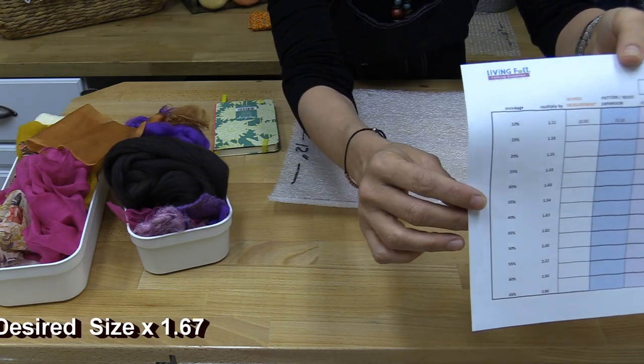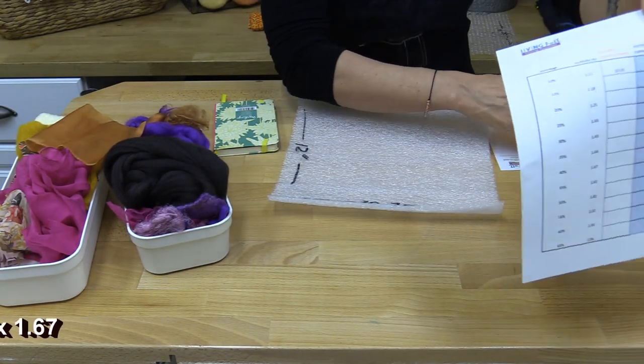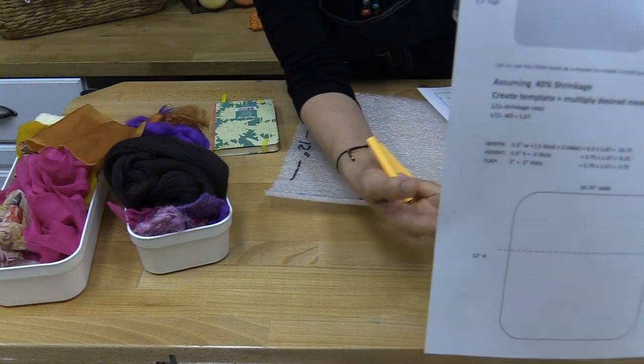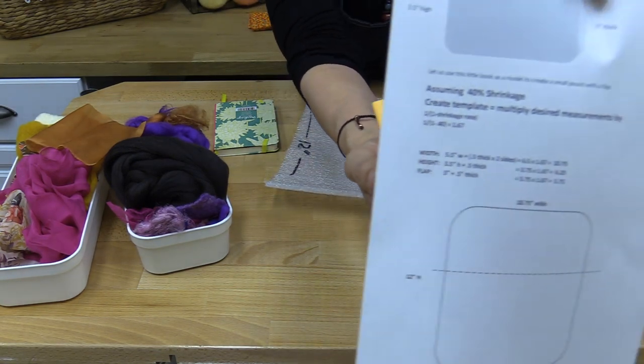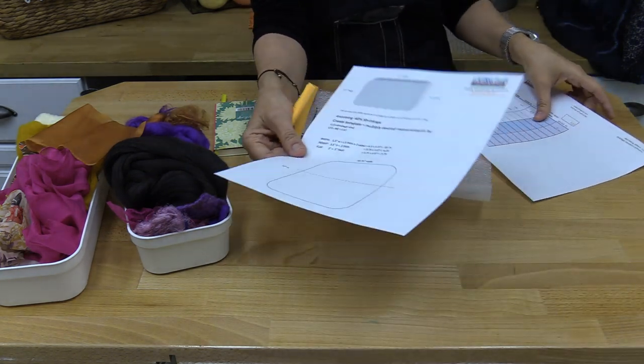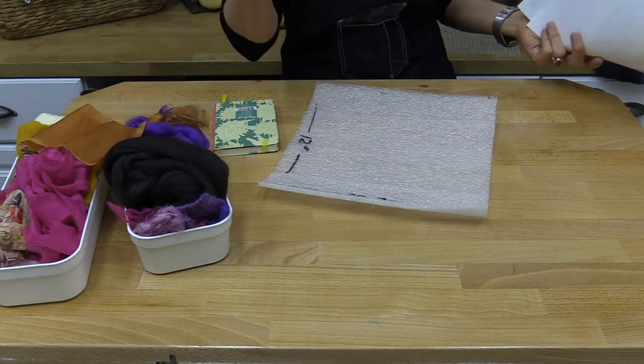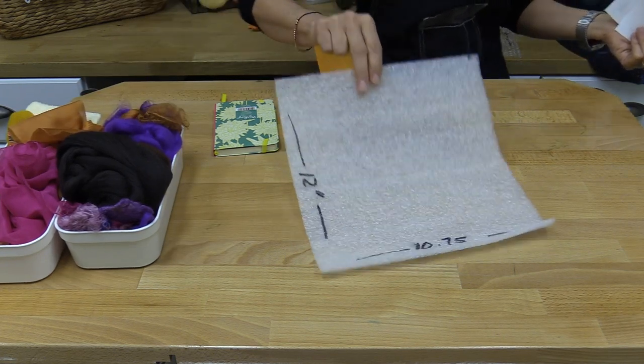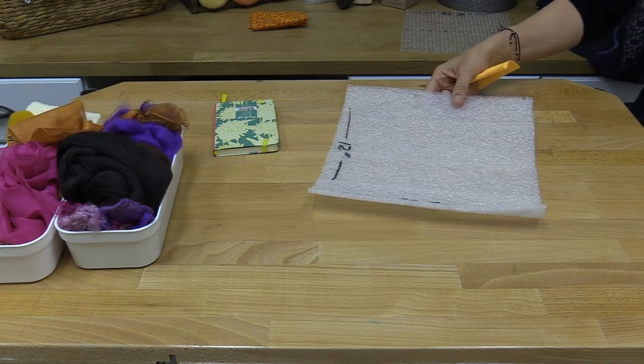And I know you probably can't see that, but if you download this, you can see it. And if you don't want to do that, you'll be able to download this PDF, and it's going to explain it all for you. And we're going to post that in the files under our group, Living Felt Friends. Okay? Okay, so this is going to be our template, but let's look at our supplies.